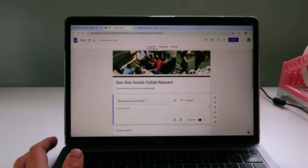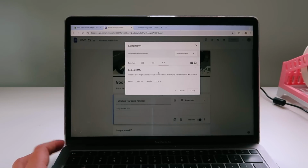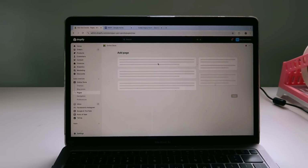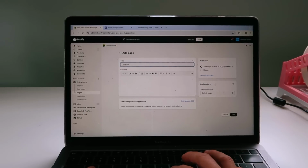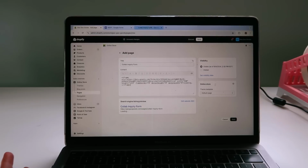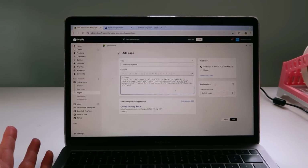And once you have it all filled out the way you want it, you're gonna click send, and then you're gonna go to this little button for the hyperlink, and then you're gonna get the HTML for that and copy it, and then you're gonna go to your Shopify. And you're gonna go to pages, and you're gonna go add page. And then you're gonna put collab inquiry form. And just in this little area, you're gonna click show HTML. And you're just gonna paste it. And literally that took this form that you made here and made it a page on your Shopify store.